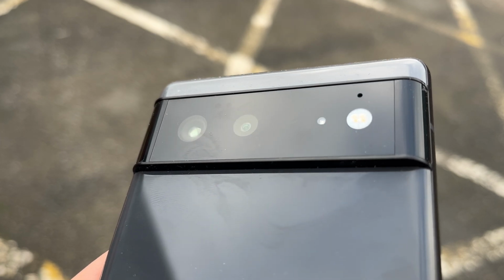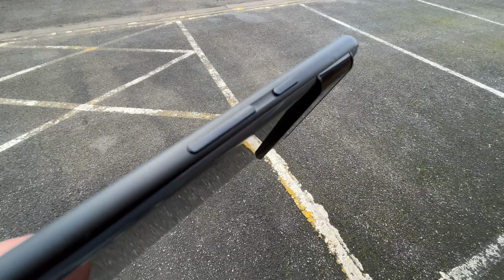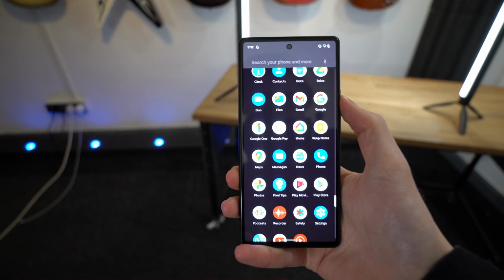This doesn't mean that the Pixel 6 looks bad. I think it has its own unique style. A design choice that I don't particularly like about the Google Pixel 6 is that the power and volume buttons are both located on the same side of the phone. Many times I keep going to turn the volume up and down on my Google Pixel, and I keep turning the screen on and off.